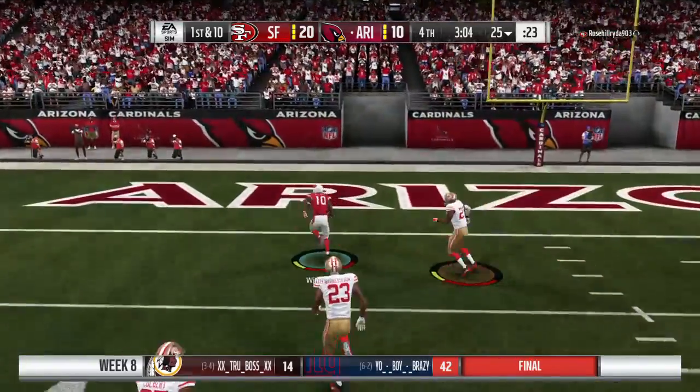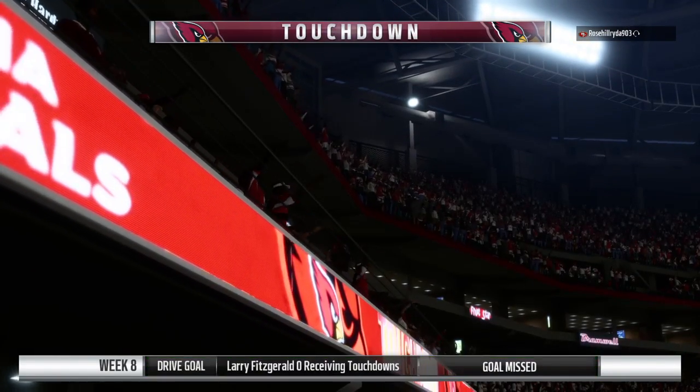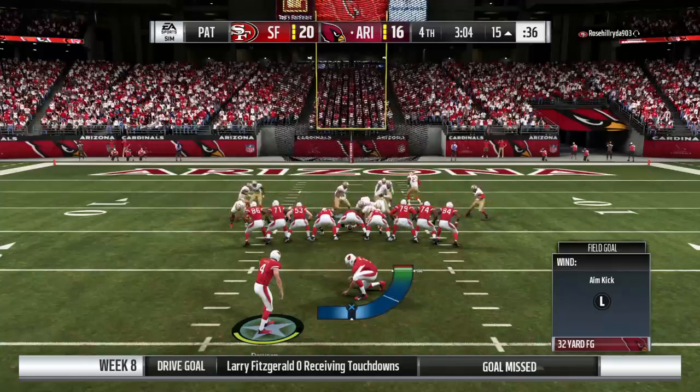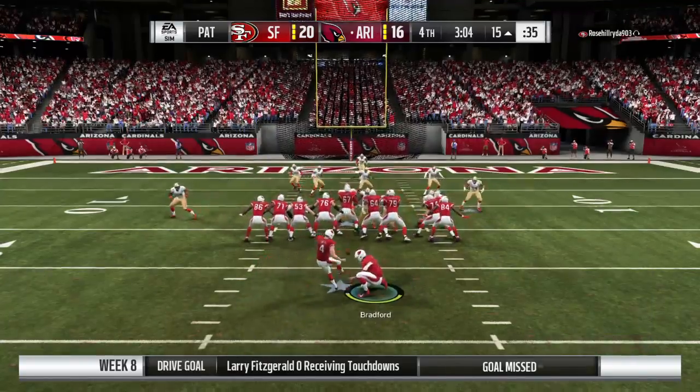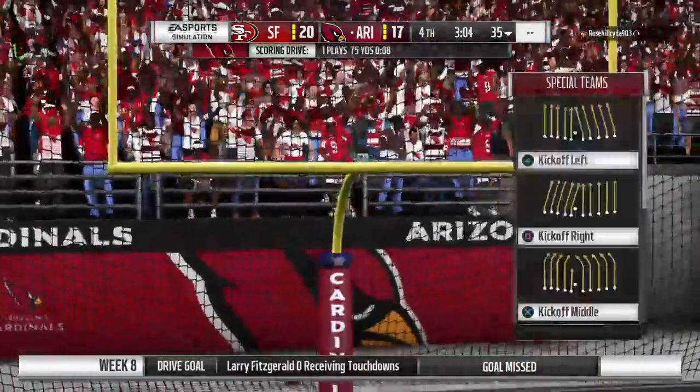He's got it at the 15. And he'll take this one in for the Arizona touchdown. A big play there. His first touchdown on the year. And the Cardinals have cut it to within a score.